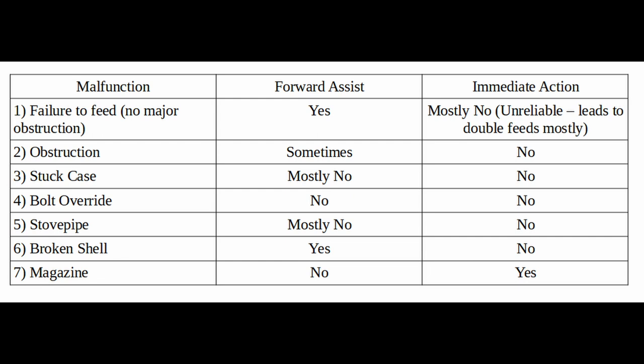It also seems like the old and out-of-practice T-sports drill more fully addresses a broader range of possible stoppages as a singular fixed procedure than the ones currently practiced because of the addition of a use of the forward assist as the first step in clearing a stoppage. For instance, T-Sports at least has the opportunity to also clear a broken case and a simple failure to feed, while Sports and Tap Rack do not. Sports and Tap Rack, for instance here, will also more likely cause a double feed, while the forward assist would not have such a negative consequence.